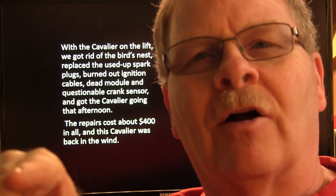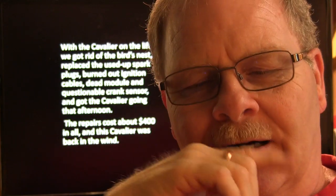This same car earlier had come to me with the flywheel destroyed because somebody had put a starter on it and they had put the shim, the thickest doggone GM starter shim I had ever seen, on there.